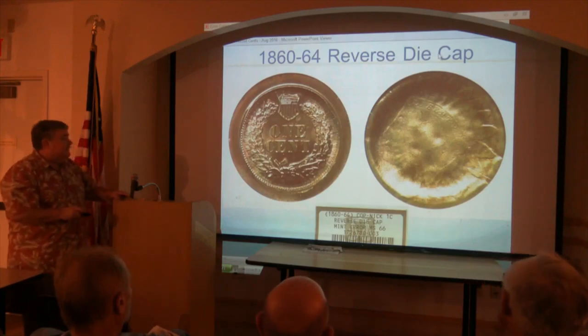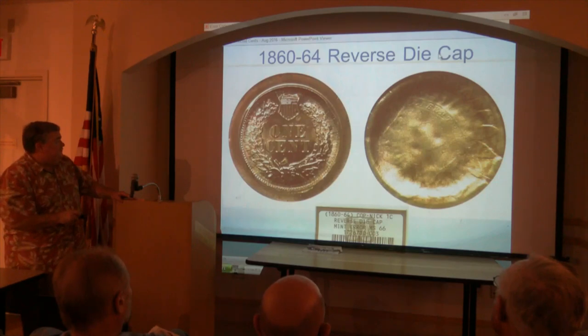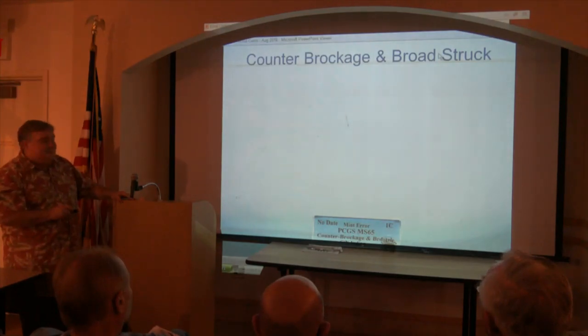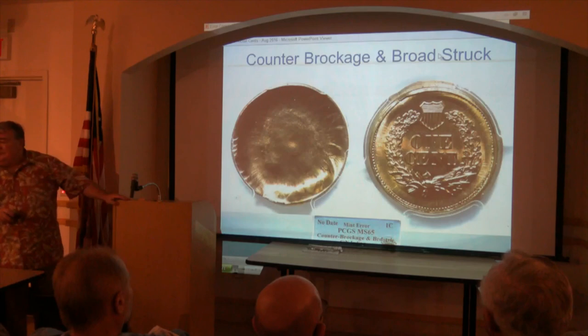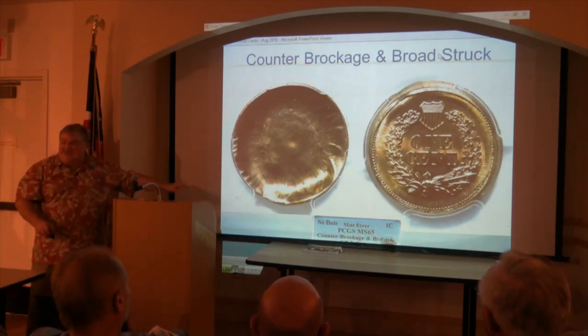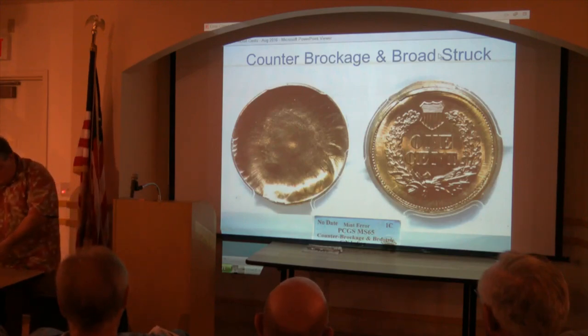It's hard to get these. Yeah, there's something wrong with that coin. So then there's one that's called a counterbrockage and broadstrike, but you know what? It sure looks similar to that reverse die cap. This one is from the PCGS guys, and the other one's from NGC.